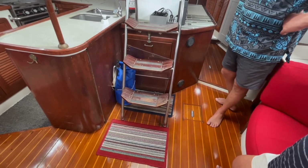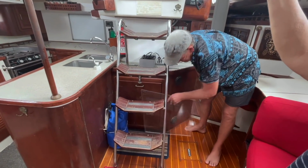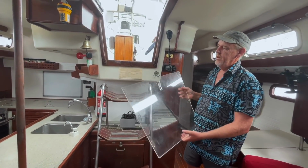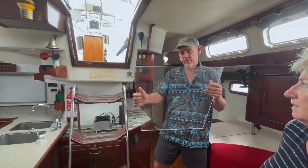What's that perspex thing there? We've adapted that for the door. I can show you. I see. Okay. So we can have the light without the rain. What we do when we lock up, when we go ashore and lock the boat up, it's easy to put this on. It's just one piece.